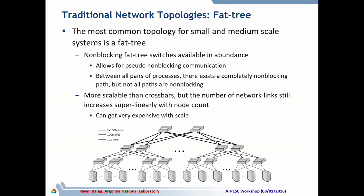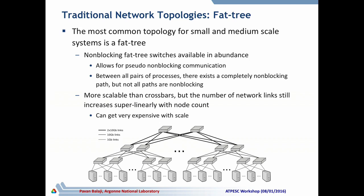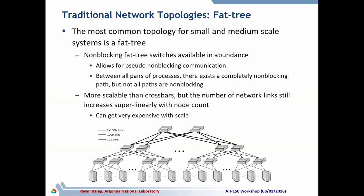The next generation after crossbars came fat trees. Fat trees are somewhat like crossbars. Between any pair of processes, there exists a completely non-blocking path, but not all paths are non-blocking. So in some sense, if you knew exactly what my global communication is going to be, I can plan it so that I can set up non-blocking paths for all communication. However, if you give me a random process-to-process communication, which is global, I cannot guarantee that all that communication is going to be non-blocking. That's the difference compared to crossbars.